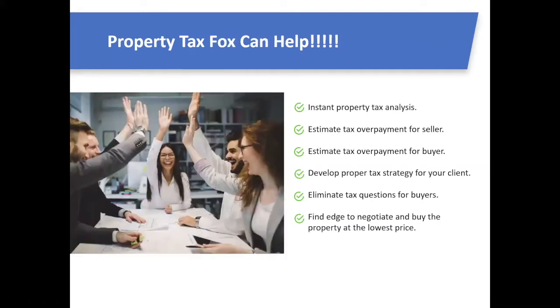So Property Tax Fox can help you in this as well. We have instant property tax analysis that you can run for any property, buying or selling. We can estimate tax overpayments for the seller. We can estimate tax overpayments for the buyer. Using that information, you can develop a proper tax strategy for your client. You can eliminate tax-related questions from your buyer by providing the right information at the right time. And you can use that information to find an edge to negotiate and buy the property at the lowest price.